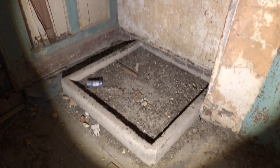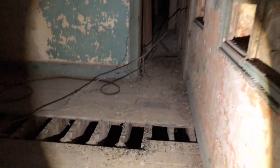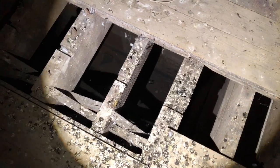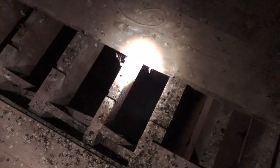It's not a shower, then. I know it's not a shower. It's obviously just something to catch any potential leaks, maybe. Spiderwebs, yeah. Looks like no one's been in there. God. Look at that. Literally goes straight down. Whoa. Just tread with caution.